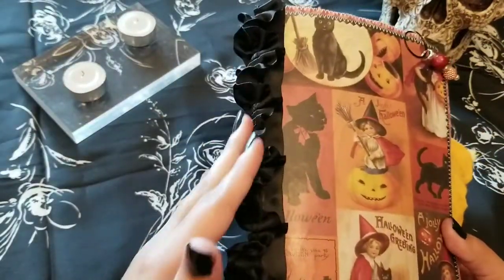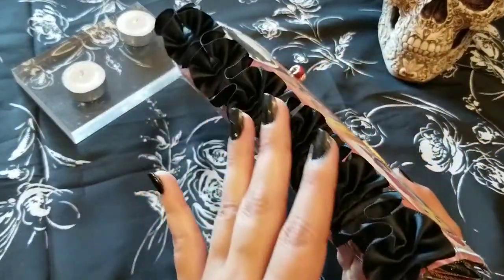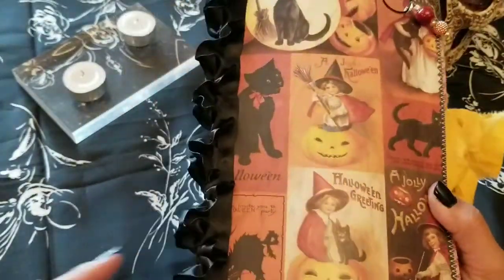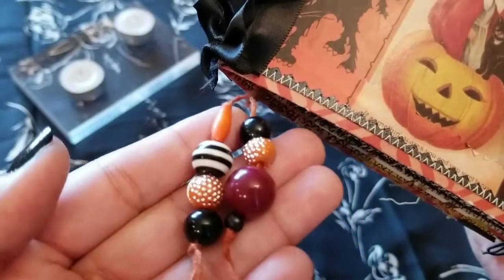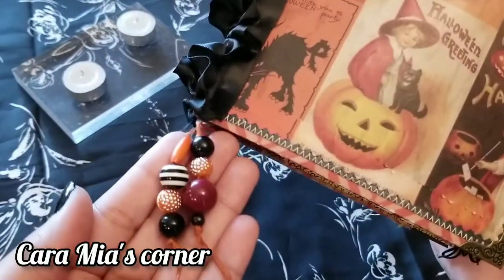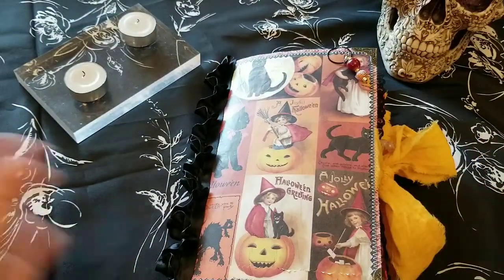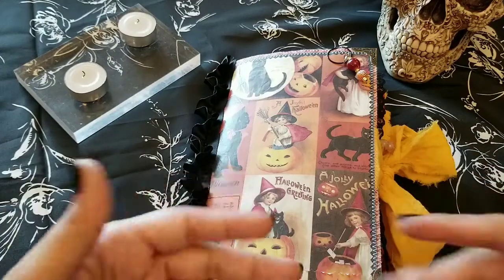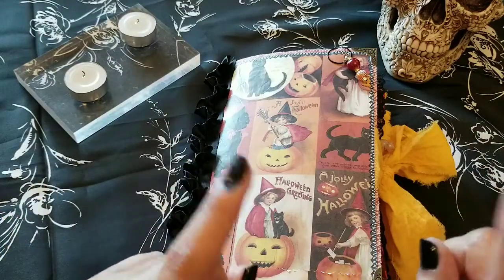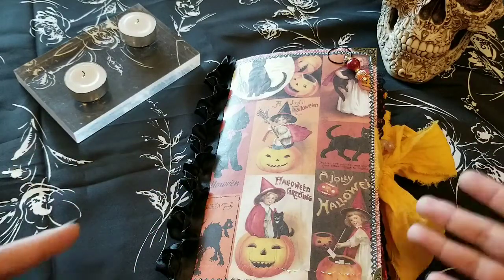On the spine, I have this beautiful little ruching, and I think it's so pretty and dark. I love it. I like to touch it, and it's got some cute beads down here that I received from Kara over at Kara Mia's Corner, and this is a combination of happy mails and giveaway winnings. So if you see something familiar, it's probably because you gifted it to me, and I will try to do my best to mention all of the channels that have gifted me anything in the past.